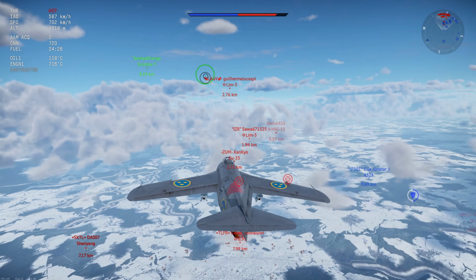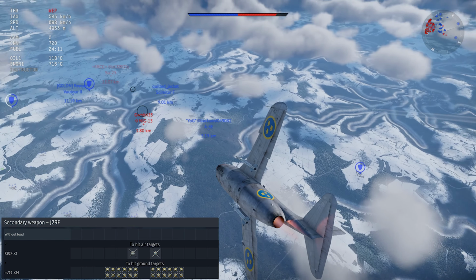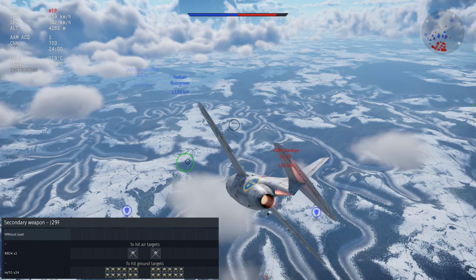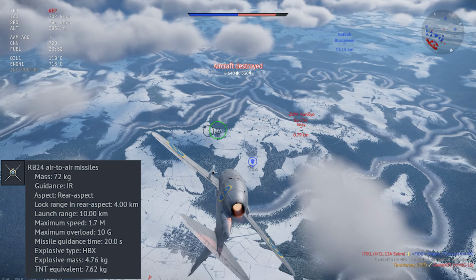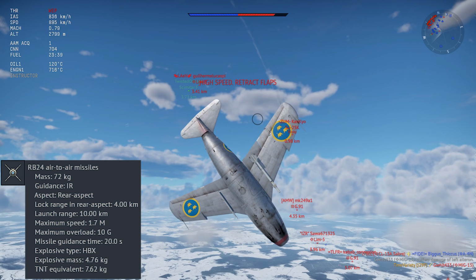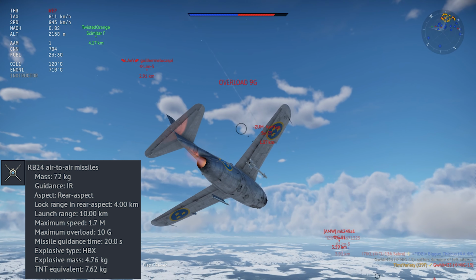For external loadouts, you can take some unguided rockets or a pair of RB-24 missiles. The unguided rockets it gets are, frankly, not super effective, and once you unlock the missiles, that's what you'll be taking out pretty much every time. Now, the RB-24 missile is just the Swedish version of the basic AIM-9B Sidewinder. This is a low-performance, caged seeker, rear aspect IR homing missile.